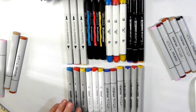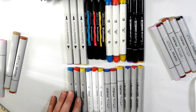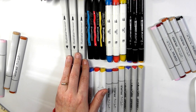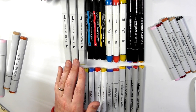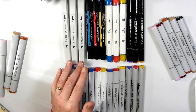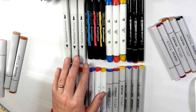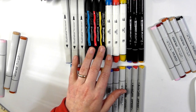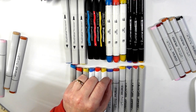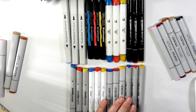Style File, you're looking at $2.60 in the US, £2.50 in the UK, and about $3.15 in Europe. The Spectrum Noir Illustrator markers individually are about $3.90 in the US, £2.40 in the UK, about $3.29 in Europe. Now, Art and Fly as well, they're about $2.50 in the US, $2.50 in Europe, and about £2.15 in the UK. The Artex ones are about $1.05 in the US, about $1.10 in Europe, and about £1.10 in the UK as well.